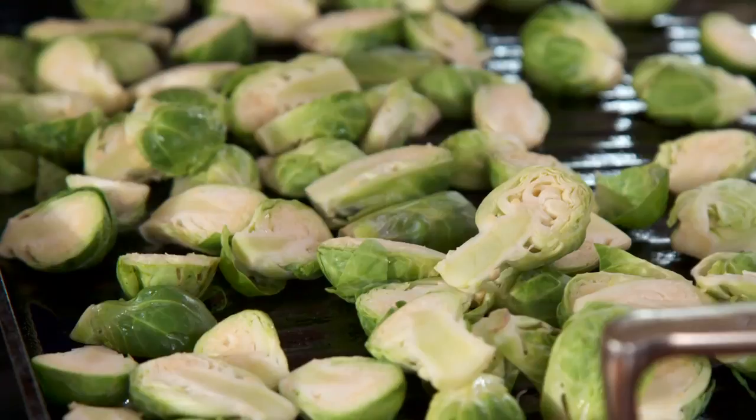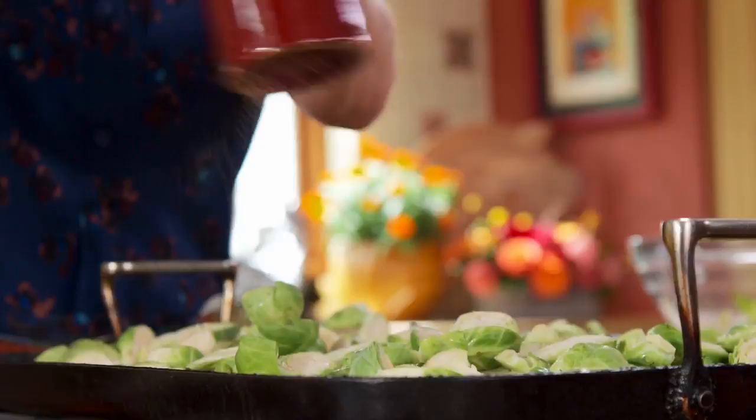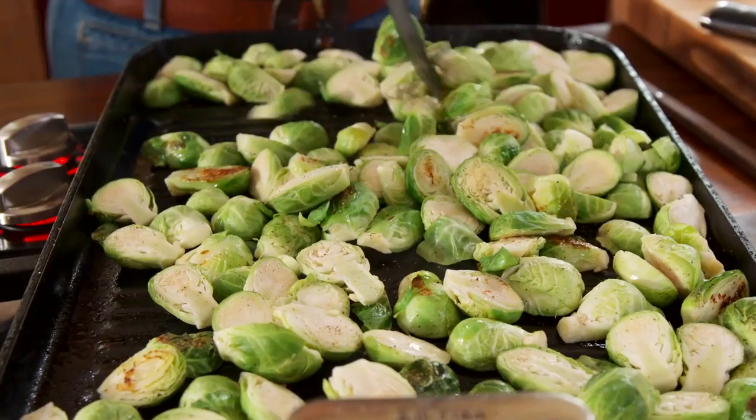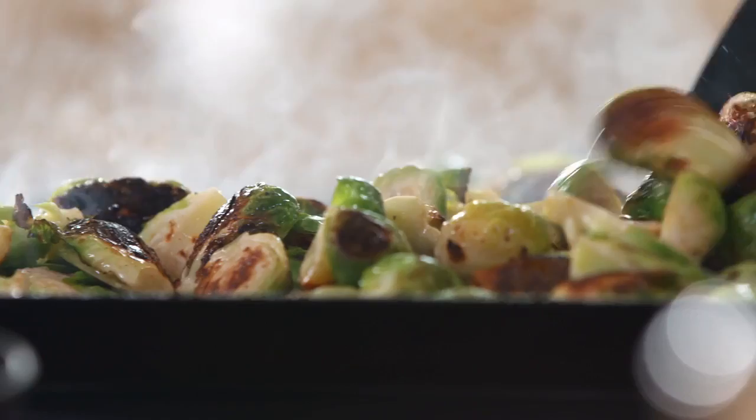A little salt, pepper. We're gonna let these char and roast. I really don't wanna move them a ton because I want them to get that nice char. I love the smell of charred Brussels sprouts. I love so many smells in the kitchen. We're gonna cook these for about 10 to 12 minutes. Once you see that your Brussels sprouts have a really nice char on both sides, you can lower the heat to medium.